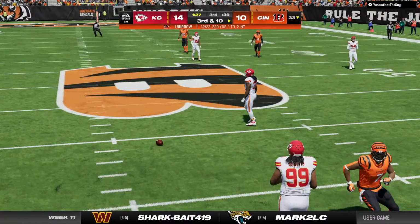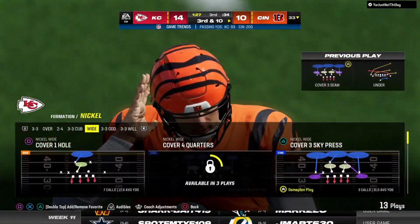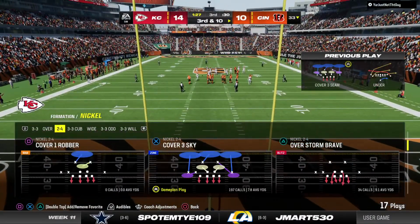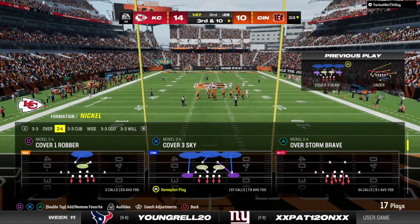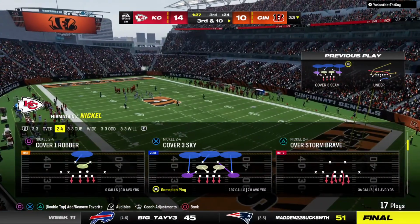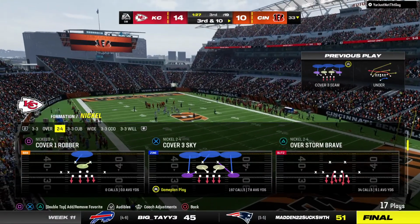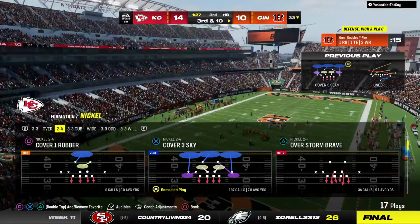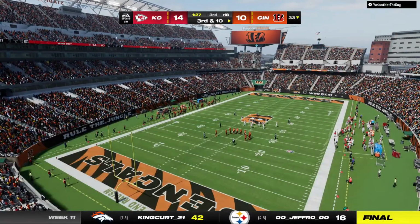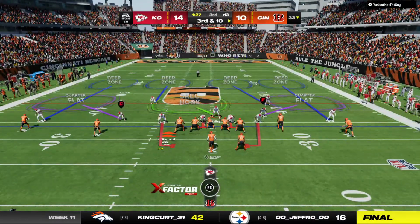Another throw on 2nd down, and this one incomplete as well. He's had trouble finding open receivers all game, CD, and that's because really there hasn't been many. This defense has been all over them. Yeah, they're one of the better defenses in the league, and every time I talk to someone around the NFL, they all say the exact same thing. They're so fundamentally sound, it's hard to execute against them. Now they face a 3rd and 10 after back-to-back incompletions.